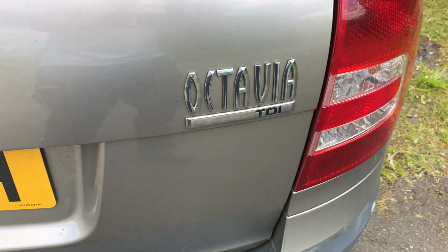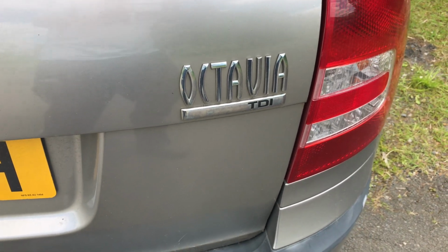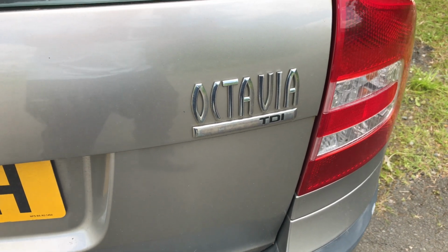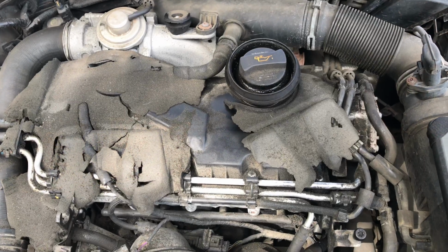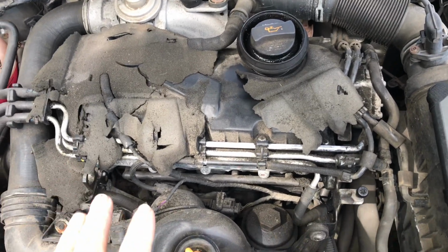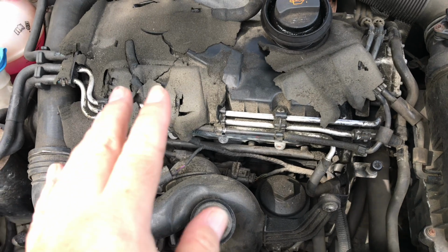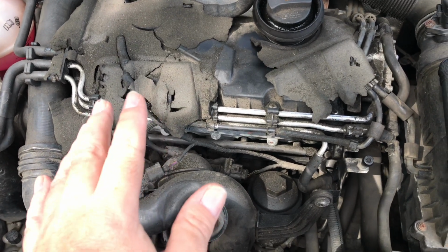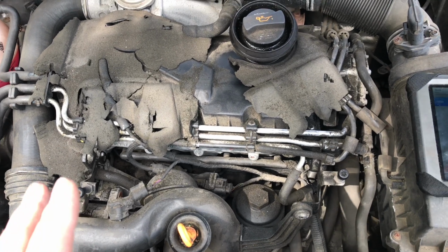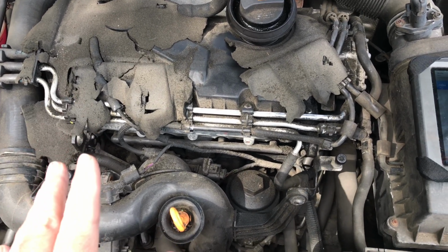Morning everyone, so today we're at a Skoda Octavia. I think it's a TDI model and it's a 2008, with a 1.9 BXE engine. Now we've been here before with this engine, notorious for the bottom end going in it if it's not serviced properly. But this is not a problem with this one because you would probably hear a knock, and we're getting no knock off of this car, so good.